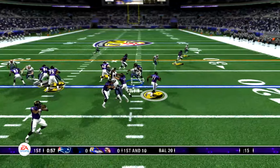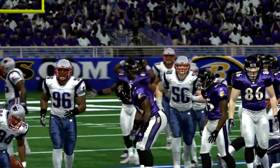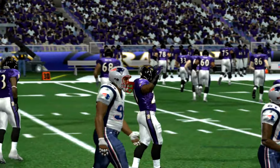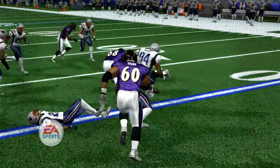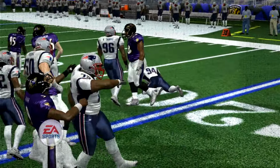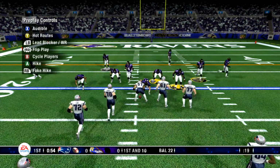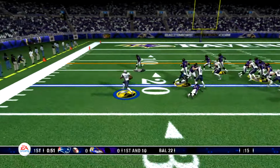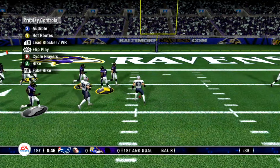Line up in there, 3-4. The ball's free. It's scooped up. They're killing them. In field goal range now. Makes it past the marker and gives us a new set of downs to work. Looks like they're going to go no huddle.